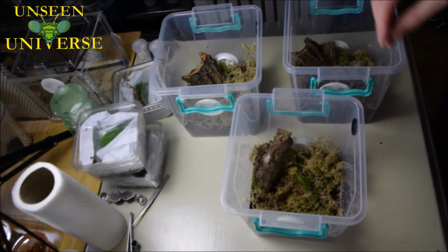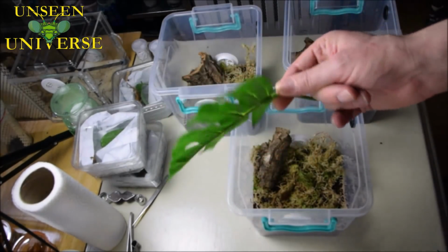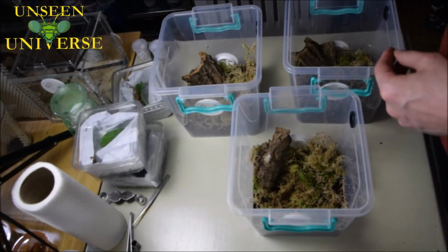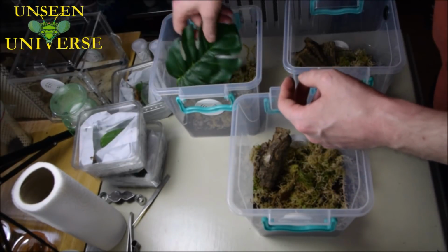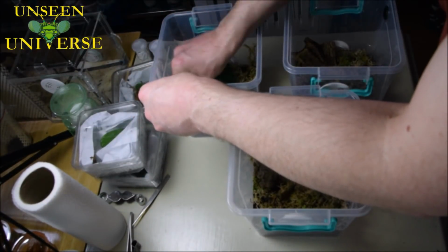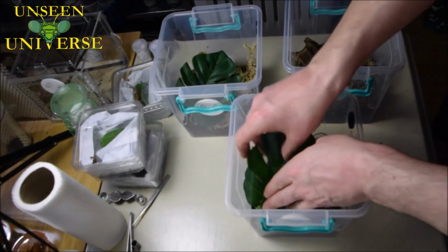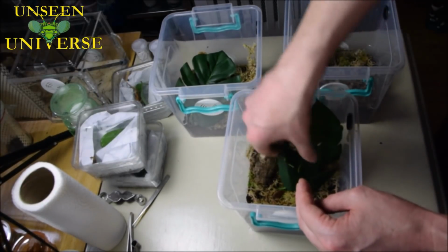Right. Now a little bit of something else for them to hide. A bit of fake plantage. That'll do. Don't know what it is, I think it's just some kind of generic cheese plant leaf. But anyway, it's nice and big. Put that in as well, that'll give them somewhere else to hide. So that'll be quite nice. I think, because these are just temporary digs for now, as soon as I get some nicer enclosures sorted out, I'll probably plant a real plant in there of some kind, I think.